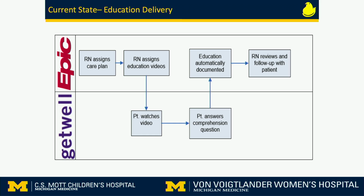But now with the integration, it's such a win-win. We love it. So the RN will go in and assign a care plan. Then the RN assigns educational videos. The patient watches those videos, and then the patient answers a comprehensive question. And then the education is automatically documented. And then the RN actually has the opportunity to look at that, review the information, and follow up with the patient.